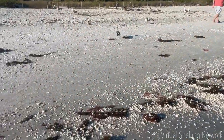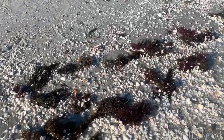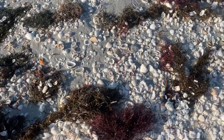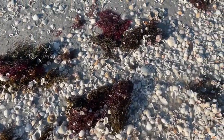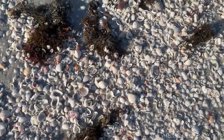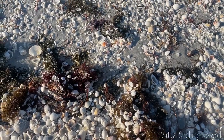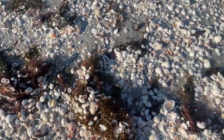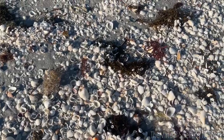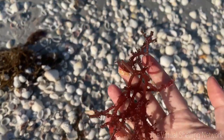Seagulls are probably having a field day with all of these shells washing up. So we're just gonna take a look at the break line here and see if we see anything interesting. Lots of seaweed has washed up. I'm not really seeing a whole lot of treasure type things here. This type of seaweed is usually just the seagrass type, so I don't usually find a whole lot in here. There's a cool little piece of seaweed though.